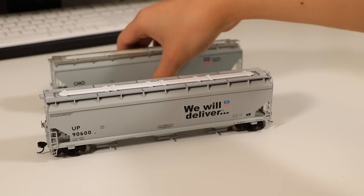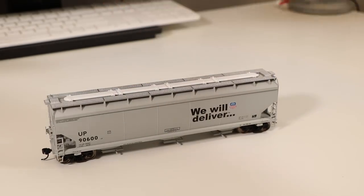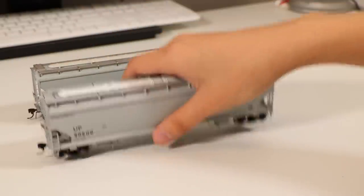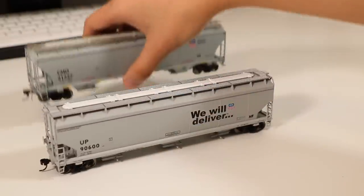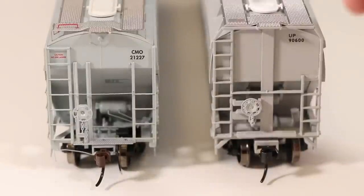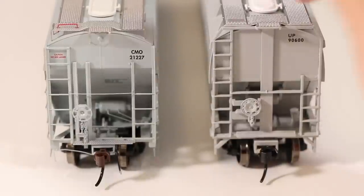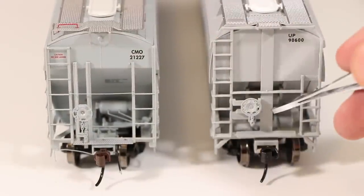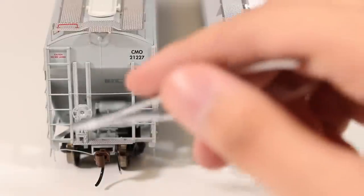And now we're going to bring it back to the Athearn Genesis hopper. Between these two hoppers, I would say the Walthers one is a little bit heavier. So this is not supposed to be the exact same car, I know that, but you could still see the quality differences. So here's side by side, you can see the Athearn one has really, really thin bars, while the Walthers one's a bit chunkier, including the handbrake as well.